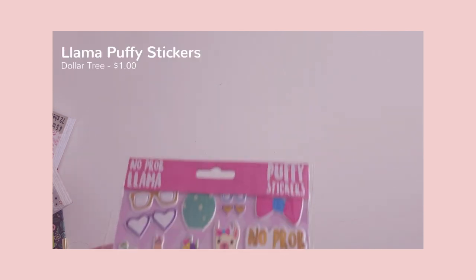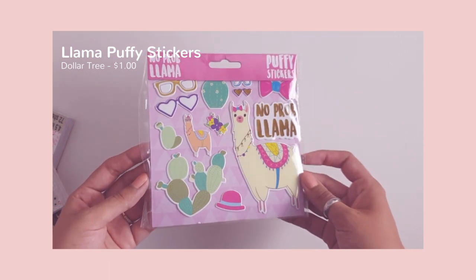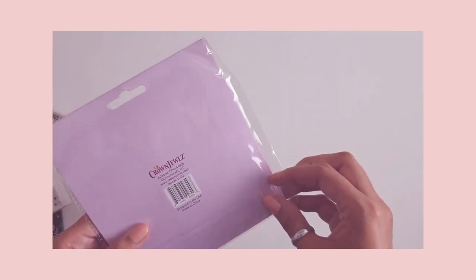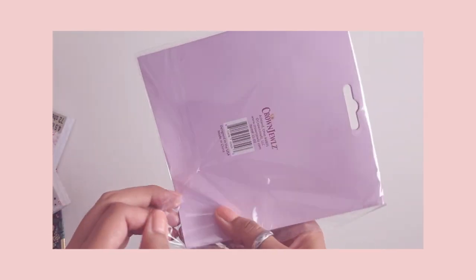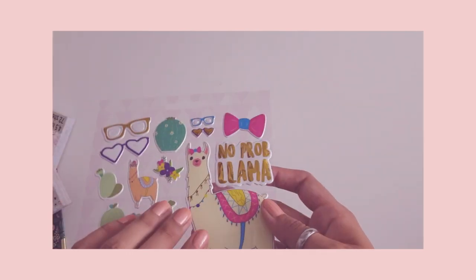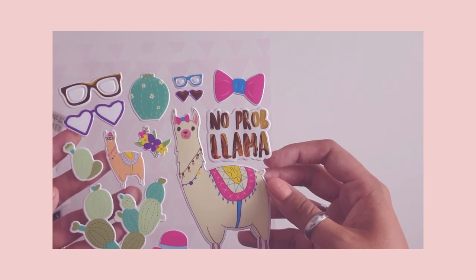And then again, to continue with the llama theme, my sisters, and I say sisters because one of my sisters got me this one, but then the other one also got me another set of the same exact stickers, but the ones that I'm showing you here were bought by my first sister. And these are pretty cool. I don't know if you saw it, but they said that they're puffy stickers. They're kind of 3D.